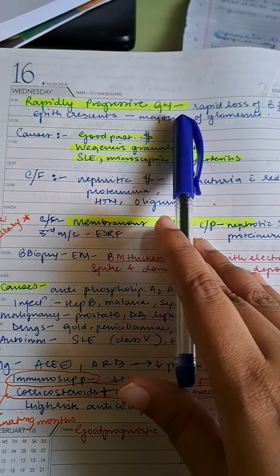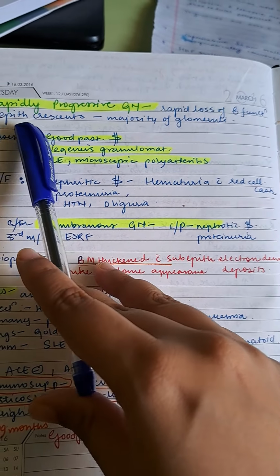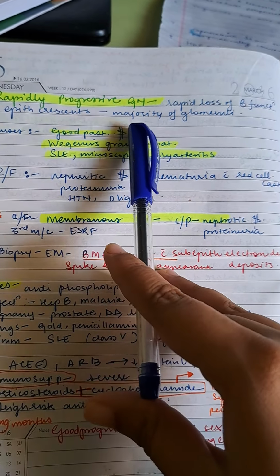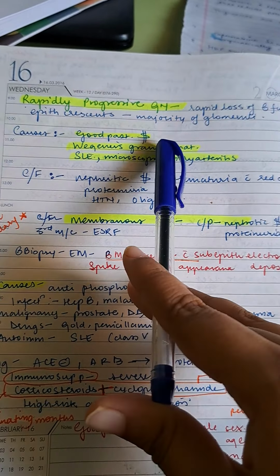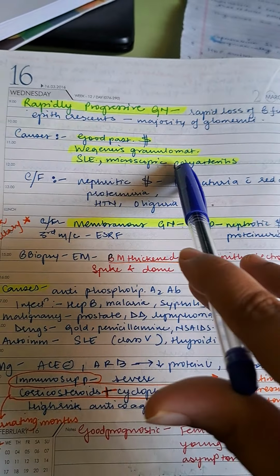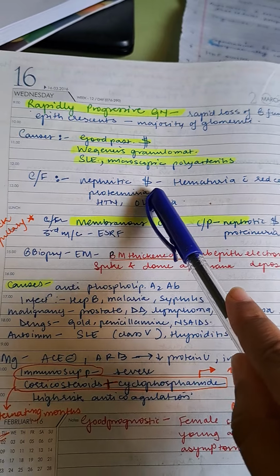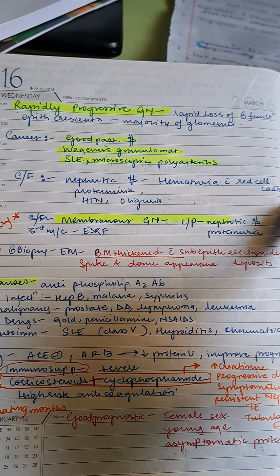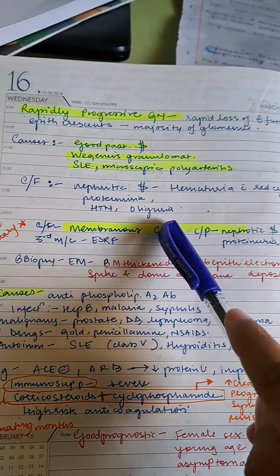Rapidly progressive glomerulonephritis: there is rapid loss of renal function, with epithelial crescents in the majority of the glomeruli. The causes are Goodpasture syndrome, granulomatosis with polyangiitis, SLE, microscopic polyarteritis. In the clinical features you will see nephritic syndrome: hematuria with red cell casts, proteinuria, hypertension and oliguria.